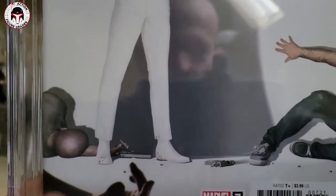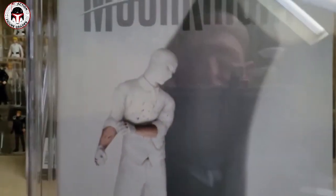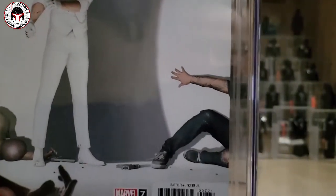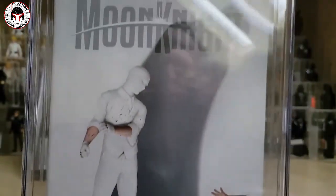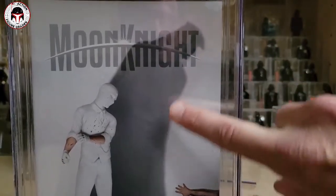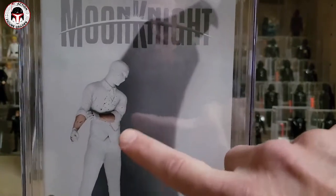I mean, look at the detail on his boots and how the blood splatters there, and you can just see him getting ready to lay into this thug who is off screen, the bullet casings. Everything about this cover is incredible. Look at the shadow and how it's got Moon Knight's traditional costume as a shadow for the Mr. Knight costume.